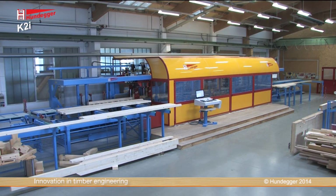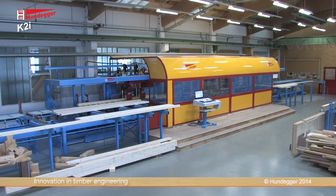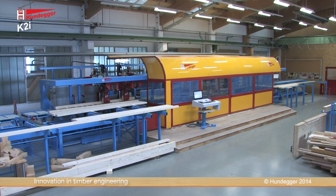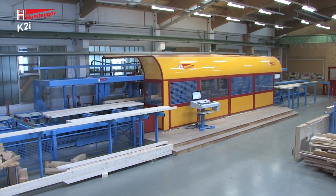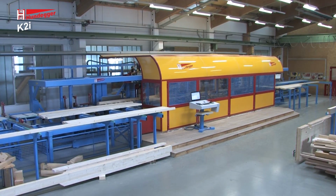With the K2i joinery machine, Hundegger Maschinenbau has created a versatile and flexible machine that can be adapted to fit the needs of every carpentry shop. The K2i can create all types of components, from rafters to stair stringers. Whether producing individual components or turnkey structures, the Hundegger K2i is incomparable.